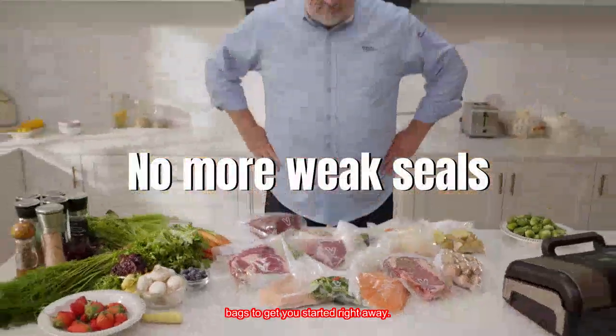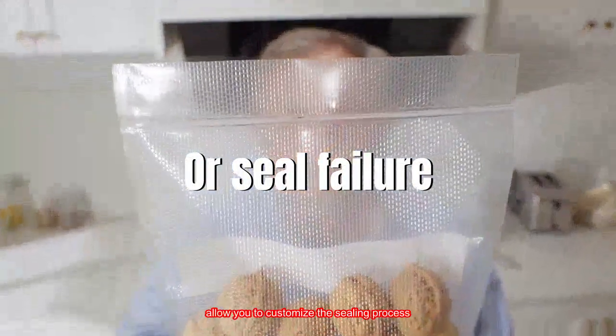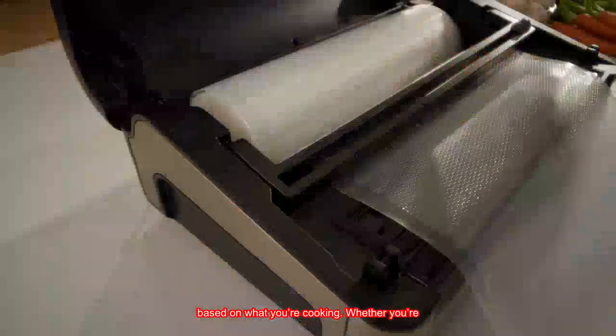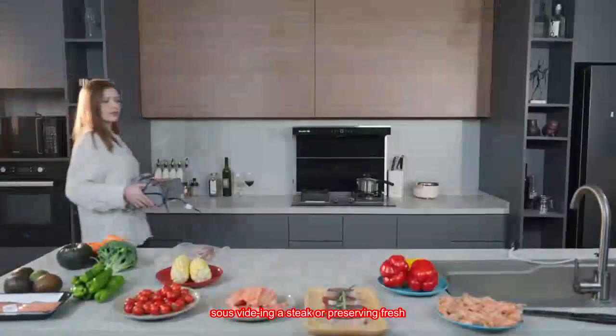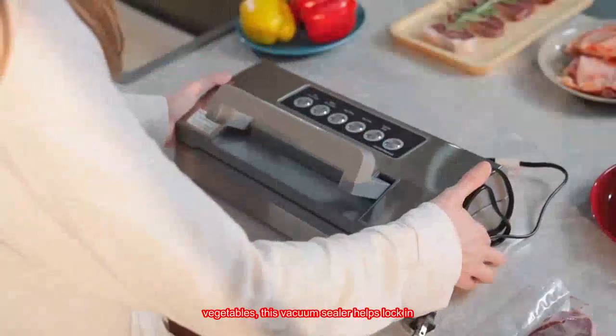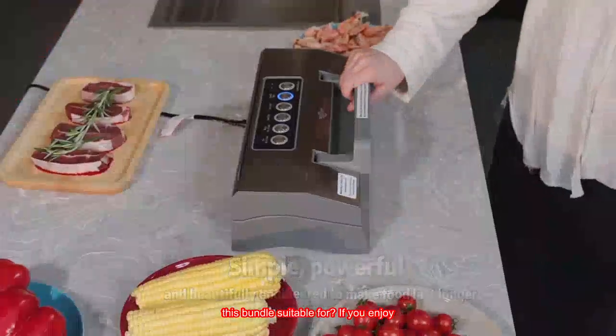This handy device comes with 10 free pre-cut bags to get you started right away. Its separate air pulse and seal functions allow you to customize the sealing process based on what you're cooking. Whether you're sous vide a steak or preserving fresh vegetables, this vacuum sealer helps lock in flavors and maintain freshness.